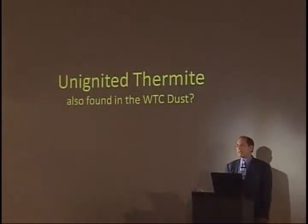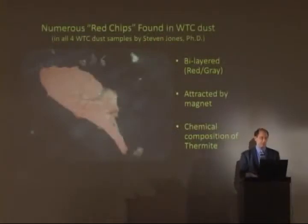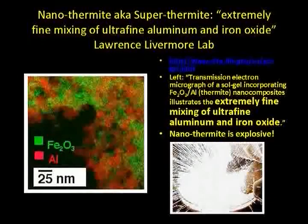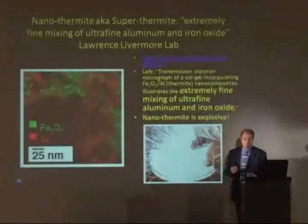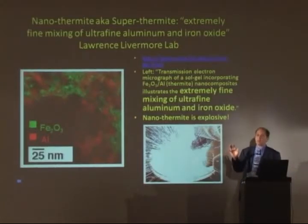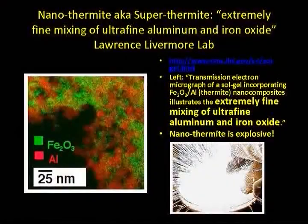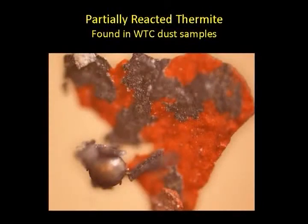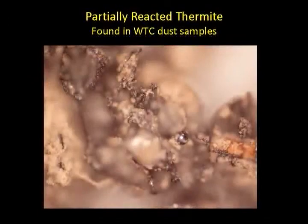Would there possibly be any unignited thermite pieces in the World Trade Center dust? Indeed, he finds it. It also comes up to the magnet from his dust samples. Many chips. This one, a 1/16 of an inch long, red on one side, gray on the other. The red side is composed of tiny iron oxide particles and aluminum. The Lawrence Livermore lab came out with papers about this stuff. The particles being so small allow for almost instantaneous ignition between the two chemicals, the aluminum and the iron oxide, producing very explosive results.